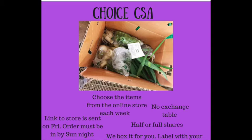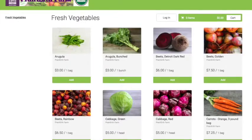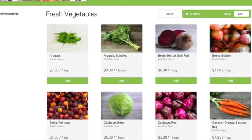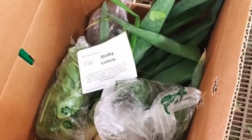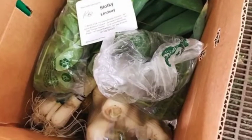It's pretty cool. We'll send out a link to our online store on Friday. You get to go ahead and make your selection of what you want from the online store. Just have to get that in by Sunday, and then we'll pack it on Tuesday in a box for you. The box has a label with your name on it. You just come to the pickup and grab your box. It is that easy. Because you have the opportunity to choose what goes into your share, you will not be able to take advantage of the exchange table. That's just going to be for the traditional CSA folks.